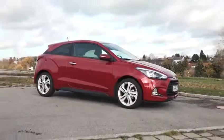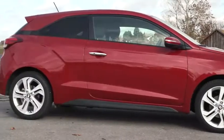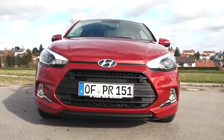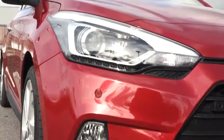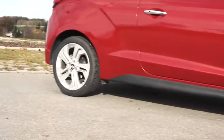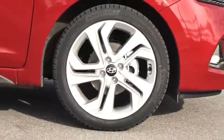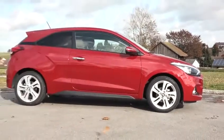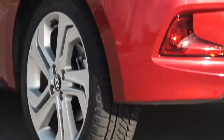The exterior design of the new i20 Coupe has come in for particular praise and has been awarded the Red Dot Award. Key features include the modern front hexagonal grille and headlights with integrated LED daytime running lights. On the side, the wheel arches feature 16 or 17 inch alloy rims. The dynamic appearance of the car is supported by the noticeably lowered roofline. At the back, the LED tail lights dominate, sweeping through the shoulders of the rear and blending into the sides.